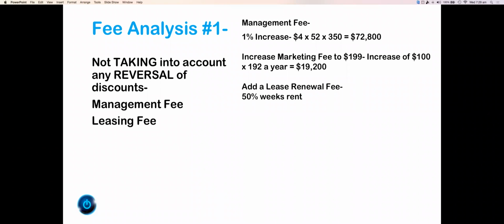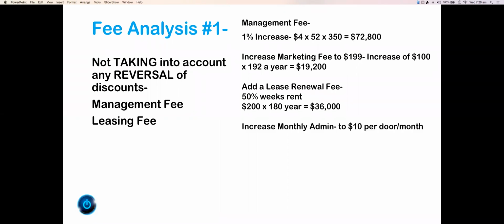Also, adding a lease renewal fee of 50% of a week's rent. Now, if our leasing fee typically is 1 week's rent, we might do 50% in this particular case. And this is conservative. In this case, that's $200, because the weekly rent's $400, times 180 lease renewals a year. Well, that's $36,000.